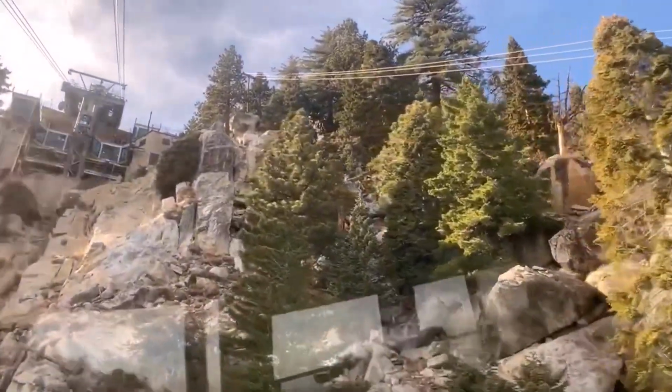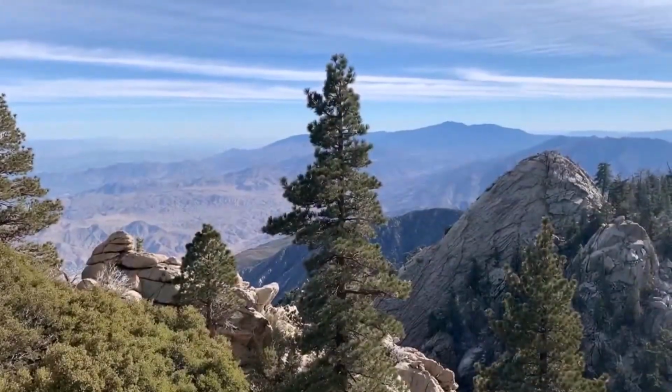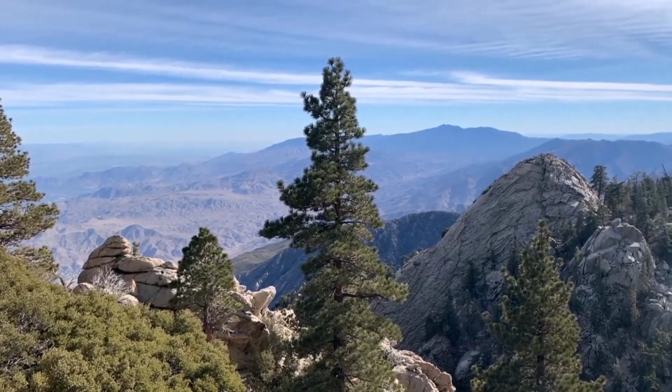The tramway departures are announced. Okay, welcome to the mountain station, everybody. Elevation 8,516 feet. A ride up on the Palm Springs Aerial Tramway will give you views just like this.